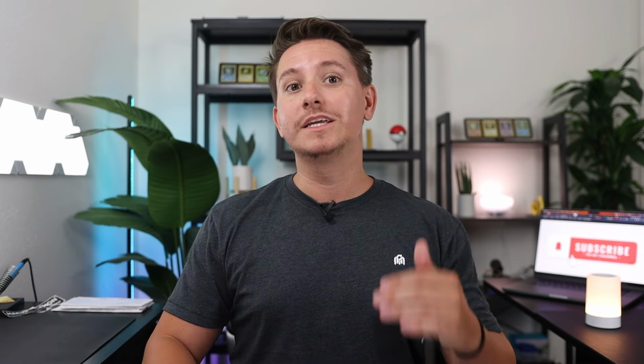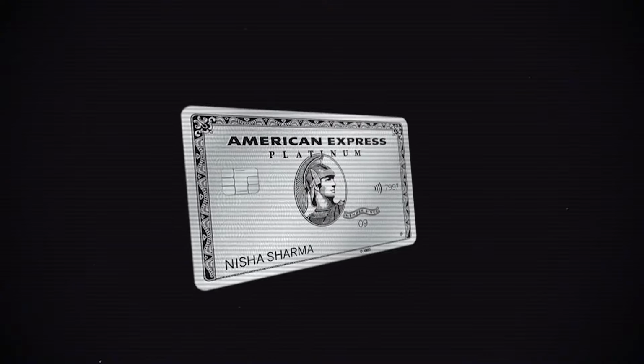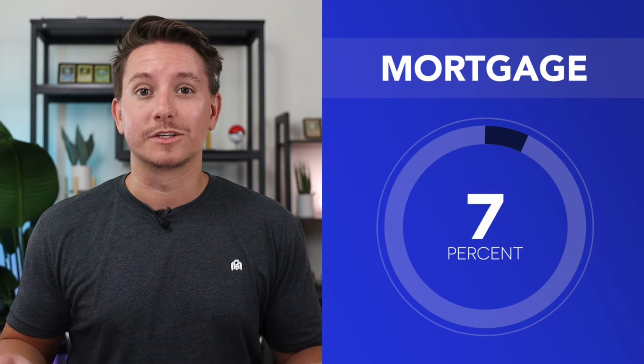No one should have to pay interest on their credit card. It's not like a student loan or a mortgage where it's unavoidable and also for a good purpose. Nobody needs credit card interest or debt. There's plenty of better options. Credit card debt has some of the highest interest rates in the country, and you can see rates of up to 30% APR. For some perspective, even a 30-year mortgage right now is only 7%.